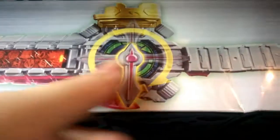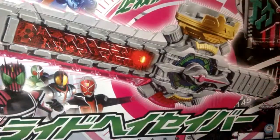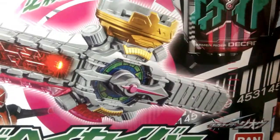Look on top here. There's a sword again, turning the clock hand, Decade armor. And again, on the bottom, sword, decade armor. Pretty cool. Really big box. Anyway, let's get into this.